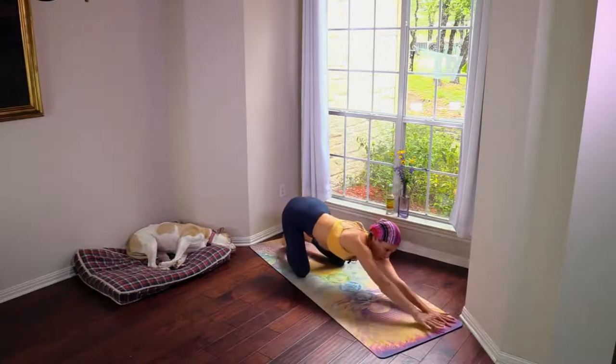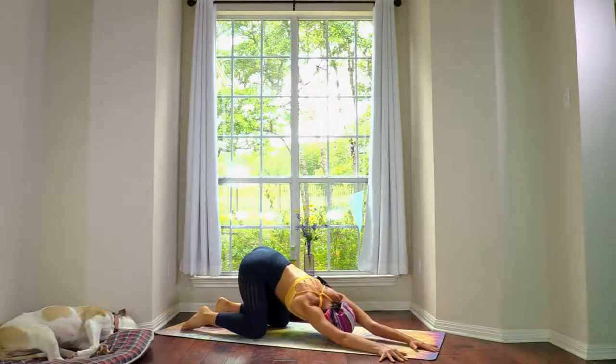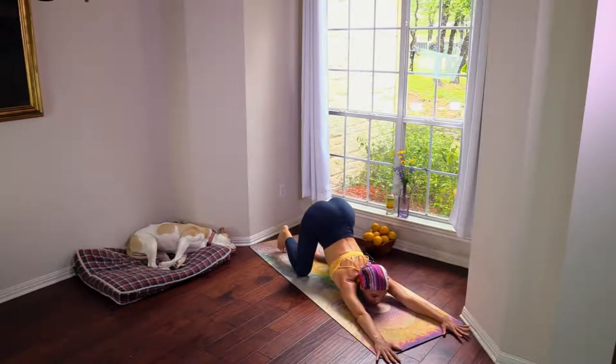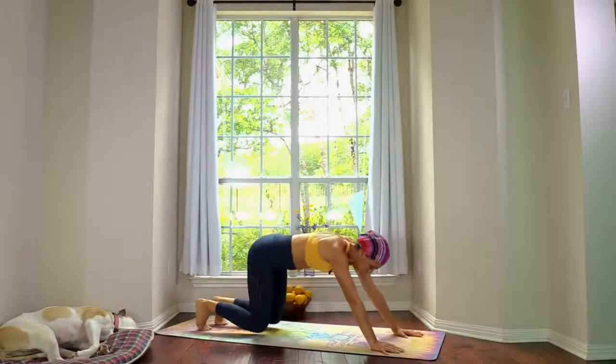Extended puppy pose with the hands reaching first to the left and then to the right. Center, heart to the ground. Melting the heart, connecting to the earth. Symbolically imagine connection to the earth, roots. And down dog.